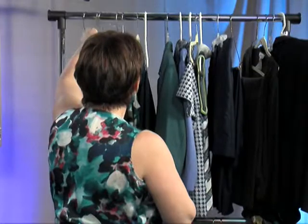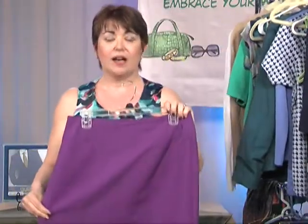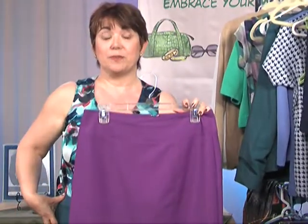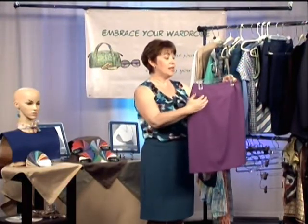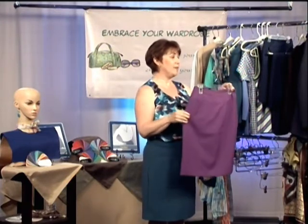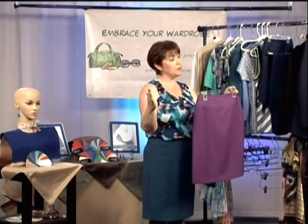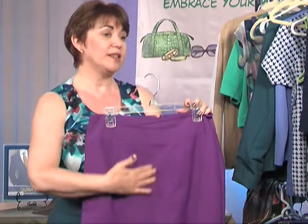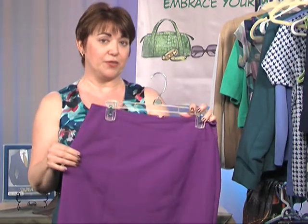Some of the other things, like here's a skirt. One of the things you would look for is, for me, my hips are smaller than my shoulders. So I want to turn around and make sure that the seams or any kind of accents on the skirt are going to be flattering to my figure. The wider the accent stripes, the wider your hips are going to look. So if you have a larger hip than your shoulder, you're going to want to stay with a center line seam or no seam in the front at all.